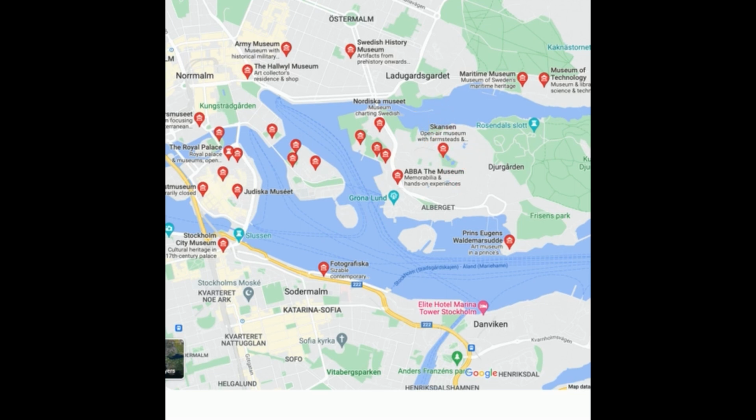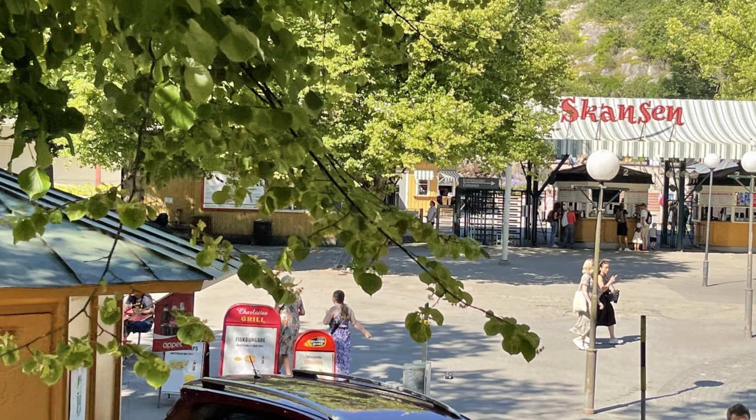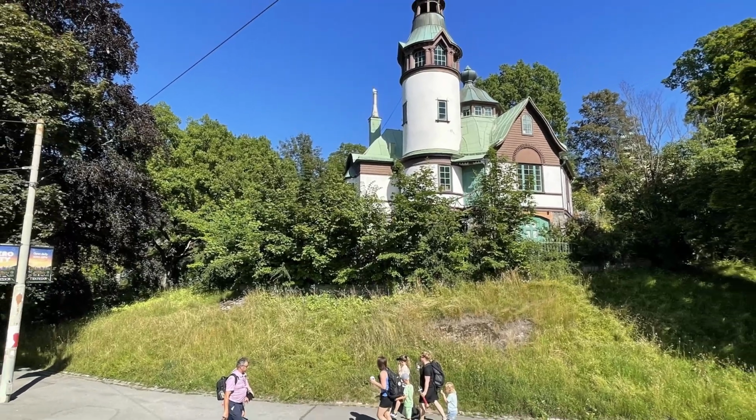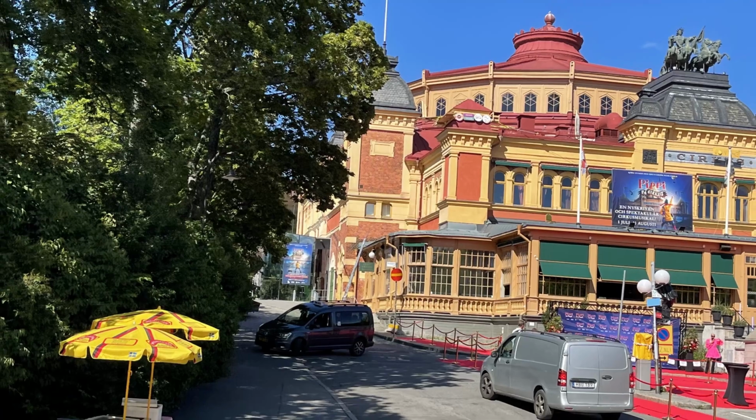Another unique museum is Skansen, which is an open-air museum, which includes the Stockholm Zoo. And I think that's another one worth a visit if you've got time.